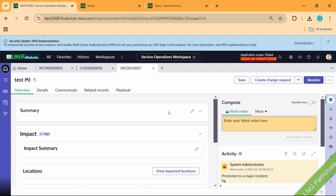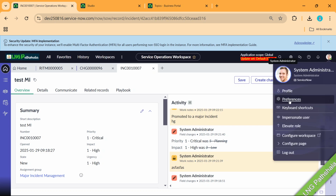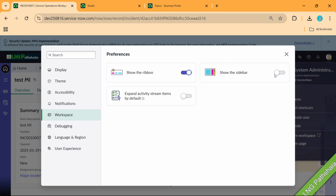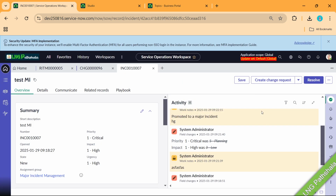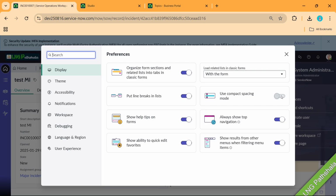Again, it's a user preference, a beautiful part you can do here. So no ribbon, nothing is there. If you want, you can change it in the preferences, workspace, sidebar, show the sidebar, and everything is there. So now you can see, if I, yeah. If you see, this sidebar has been gone. And if I click, it means the default option is what ServiceNow is giving.